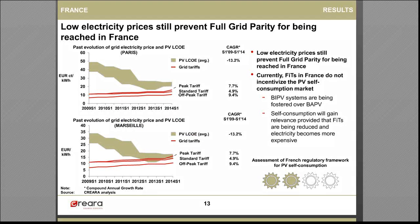In France, in contrast, from an economic point of view, the consumer will not opt for PV self-consumption, not only because of the prices that are still higher than the electricity rates, but also because the feed-in tariff scheme that they have in France does not foster self-consumption. Although it's worth mentioning that in this case, we have only studied BIPV systems, although we know that BIPV are the most common in the country. There are cases such as Marseille, where if you take advantage of the most competitive quotation of the LCOE, the peak tariff is higher, although on average, PV self-consumption is not feasible for the consumer.